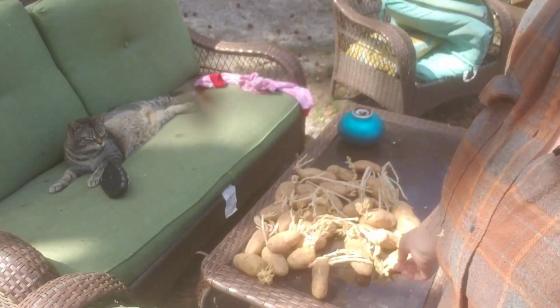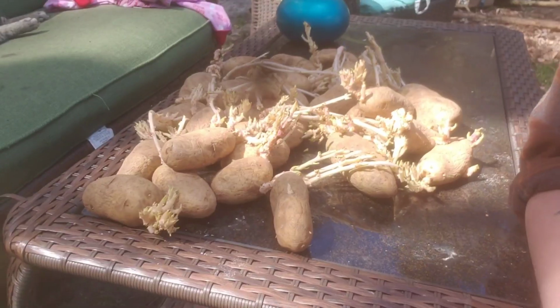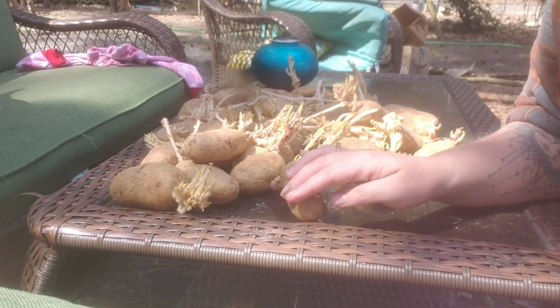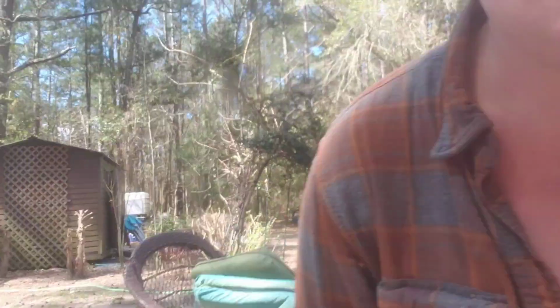But here are potatoes that I found in the back hall. They were in the bag like this, so me and the girls cut them out of the bag since they were growing through the bag, and we were going to go plant them over in that pile this afternoon so we can have our potatoes back here started. Those are just regular russet potatoes.